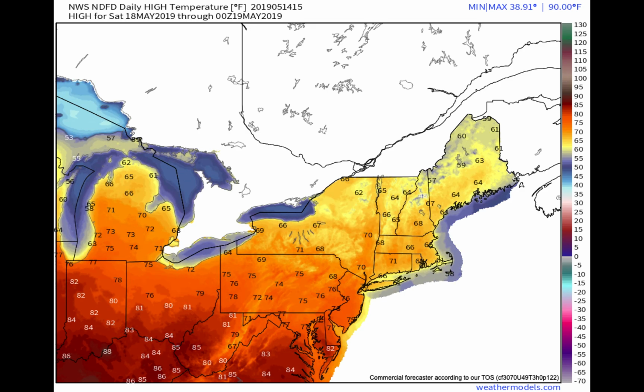Saturday, high temperatures, that warmth does continue to build. We're now in the 70s all the way into parts of New York State, Massachusetts, and south from there, with mid-60s extending off to the north.